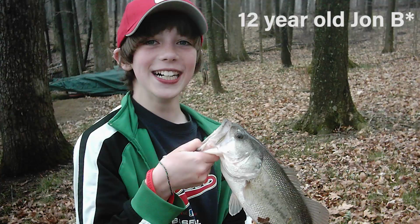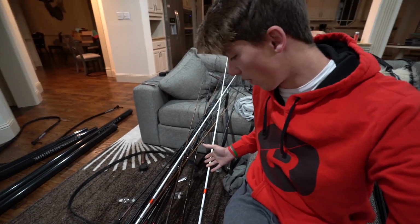But late last night I got in from Illinois. I'm now in Dallas, and I stumbled upon this just plethora of rods. If I was 12-year-old John B right now, I probably would lose my shit. That's my little pile right there, and even so, it doesn't even seem like it's made even the slightest dent to how many rods Favorite has sent us.